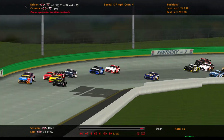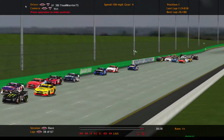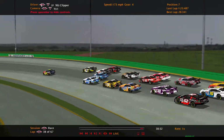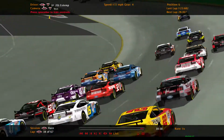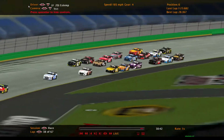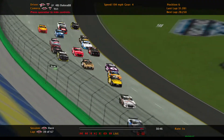And the 38 is shitting on the competition right now. This looks like a wreck waiting to happen. They're 4 wide. This isn't even the battle for the lead. This is just a battle for survival, I'd say. The 16 holding them up. 19 holding them up too. What the fuck?